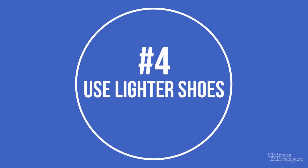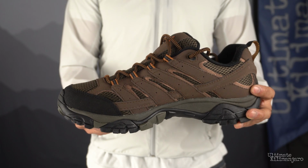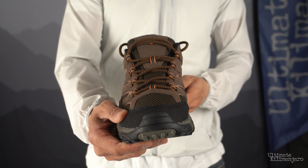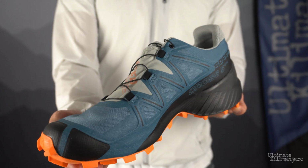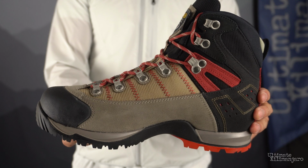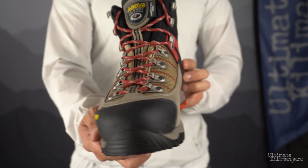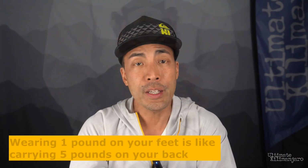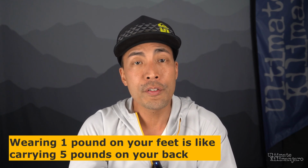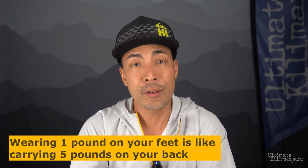Number 4. Use lighter shoes. When shedding gear to lighten the load, the first area you should examine is what is on your feet. While lifting your footwear for a few steps doesn't seem like much of a task, doing so for hours on end is a different story. 1 pound on your feet equals 5 pounds on your back. This backpacking rule of thumb has been tested by the military.